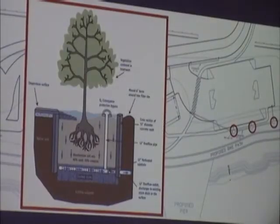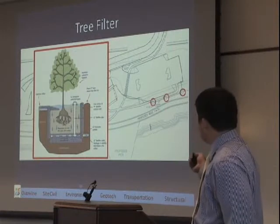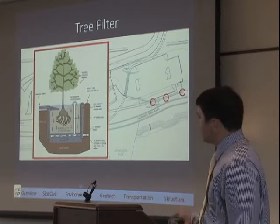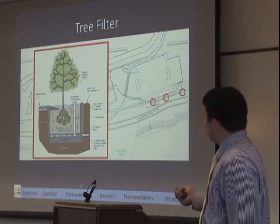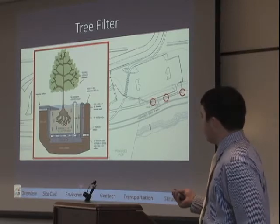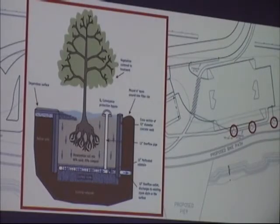The final device we use is a tree filter that is used for the possible overflow of the permeable asphalt, in a series connected by 12-inch PVC. Also, the tree filters are used for the snow pile area right here, used for the piling of snow that will melt into this for sediment capture to reduce pollutants into the environment. This tree box is 6 feet by 6 feet in area and is filled with bioretention soil and a tree indigenous to the area. It also has an overflow device that leads into a 12-inch perforated pipe to be infiltrated.